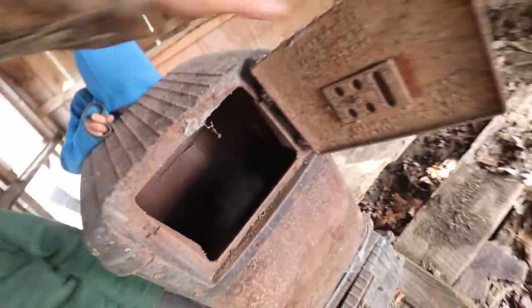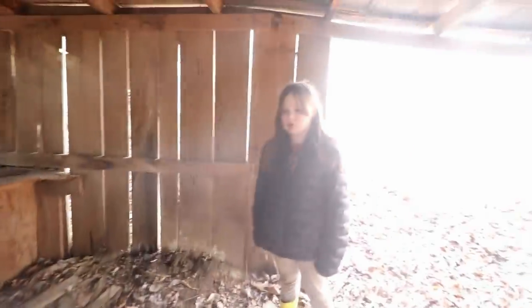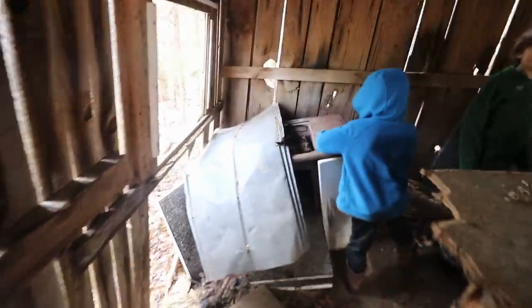You should paint my roof green. There's nothing wrong with this stove. We can restore this. You may need to stack new fire brick, but it's just like a little burner. I love the little stoves like this. Let's make a fire outside and cook marshmallows. That sounds good. And then over here, we got another wood stove.